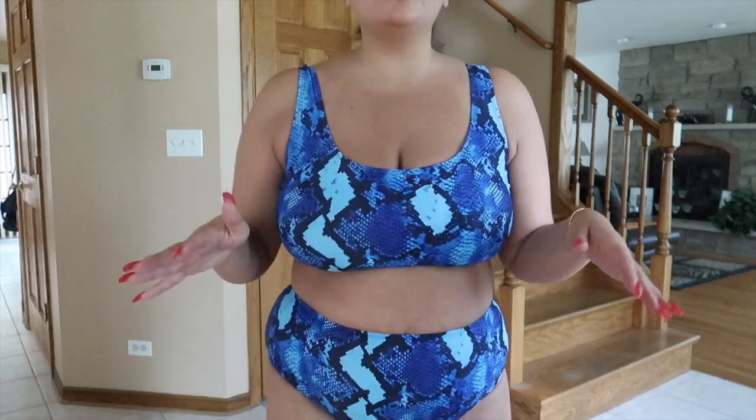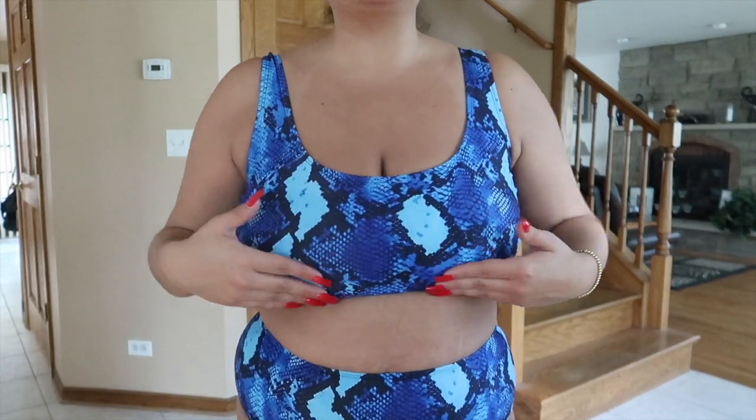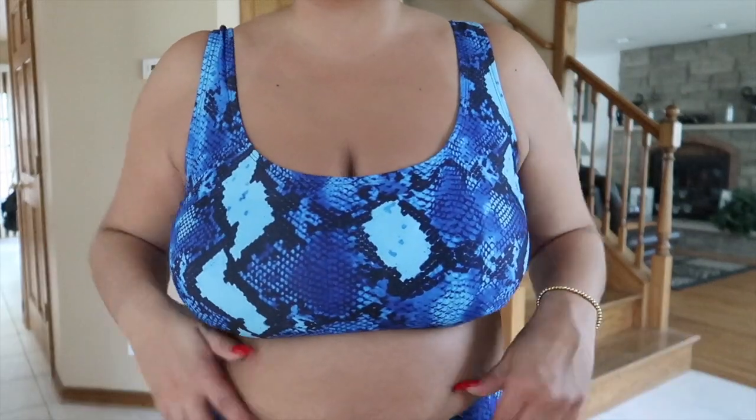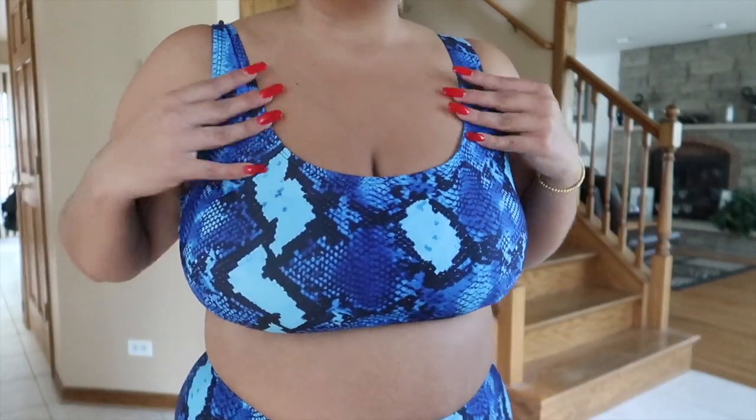So our next swimsuit is a two-piece swimsuit. It is this beautiful blue, a two-tone blue. You have the dark blues and light blue. Two-piece set, it's like a snakeskin print. Usually I'm not too fond of snakeskin, but I really liked the colors of this swimsuit. It's a very nice vibrant blue.